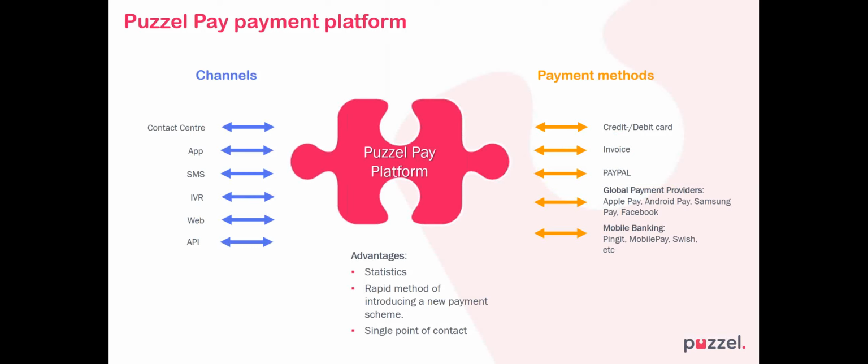And again, some of the advantages are, of course, the statistics around that. And we'll come into the analytics and the statistics. But the fact that we're able to introduce the payment part into the contact center is key as well.